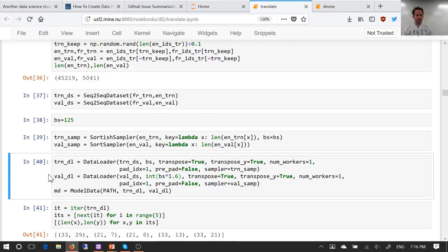And then at that point, we can create a model data object. Remember, a model data object really does one thing: it says I have a training set and a validation set and an optional test set, and sticks them into a single object. We also have a path so that it has somewhere to store temporary files, models, stuff like that. So we're not using fast.ai for very much at all in this example, just a minimal set to show you how to get your model data object.